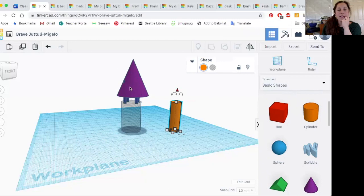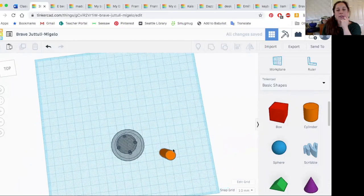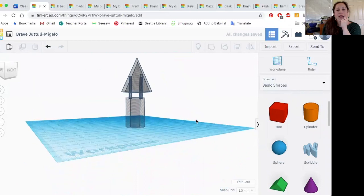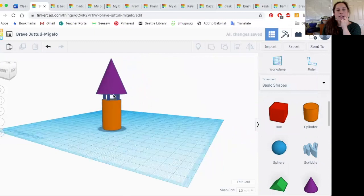You know what? I might just turn this whole thing into a hole right now so that I can see everything invisible. Actually, I'm going to turn this one into a hole first, because once it's inside, it's hard to access to do anything to it. Drill a hole through the middle of my lamp, and then turn the other shapes that need to be solid back solid again. All of you guys get solid. Is everything solid again? Yeah.